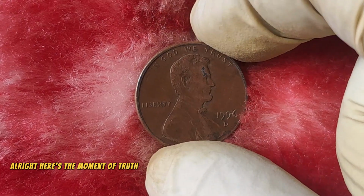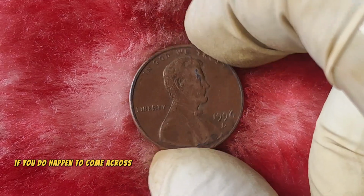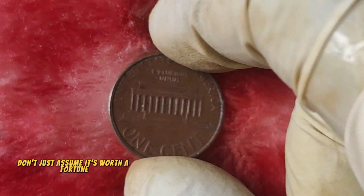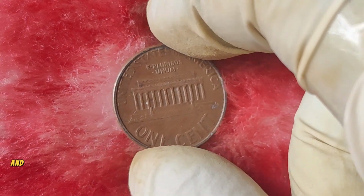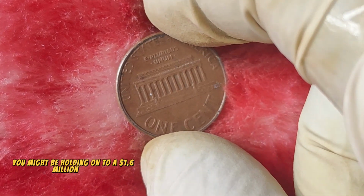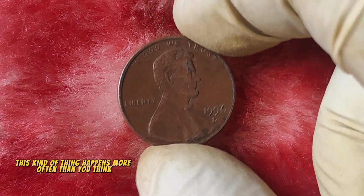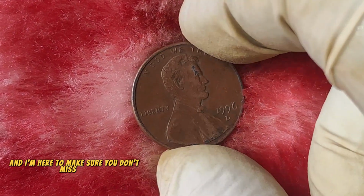Alright, here's the moment of truth. Let's talk about how you can cash in on your find. If you do happen to come across one of these 1996 pennies with the double die error, take it to a professional coin appraiser. Don't just assume it's worth a fortune. Get it graded, authenticated, and properly evaluated by experts. And if you're lucky enough to have one in great condition, you might be holding on to a $1.6 million coin. Now, I know it sounds like a dream, but in the world of coin collecting, this kind of thing happens more often than you think. It's not always about luck, it's about knowledge. And I'm here to make sure you don't miss out.